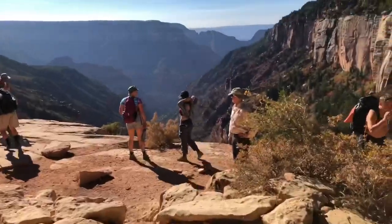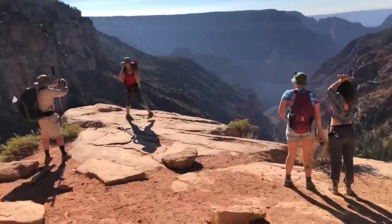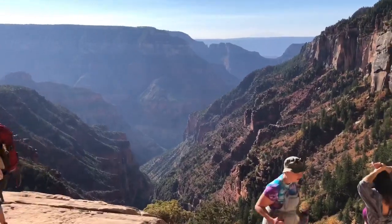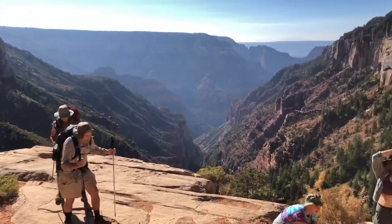With Bright Angel Campground being our main destination for today at 14 miles from the start of the trailhead, the main thing we wanted to focus on was just enjoying the views, staying hydrated, and staying cool. I mean, how can you go wrong with these views when you're backpacking in the Grand Canyon?